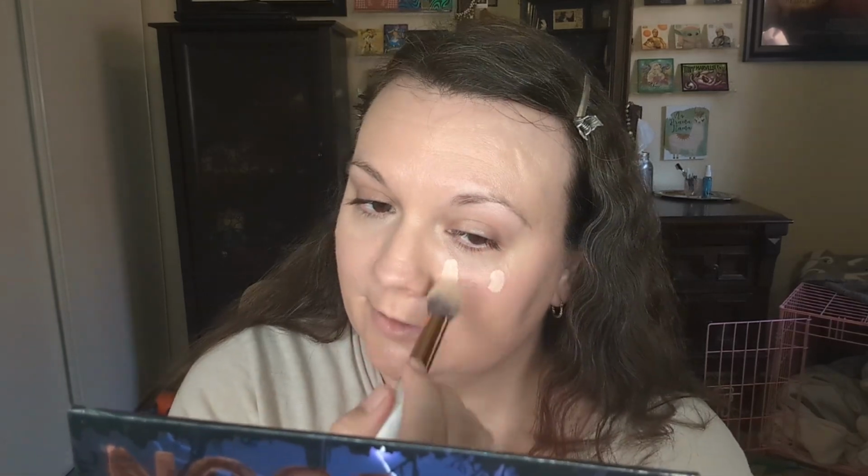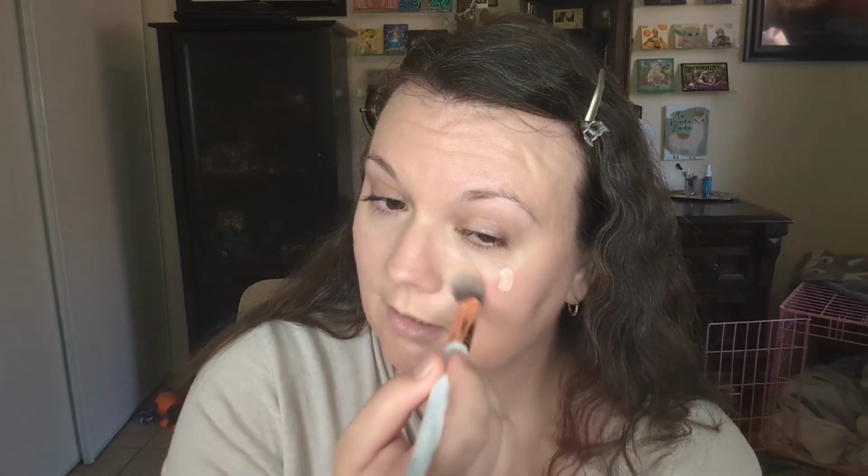Just because I don't personally love full coverage makeup that looks like makeup, kind of heavy on the skin. I prefer face makeup that looks more skin-like. I will say though, you can always tell I'm wearing makeup when I'm wearing makeup, but it doesn't look as heavy as when I do a full coverage foundation everywhere. So this is with my base foundation and concealer.